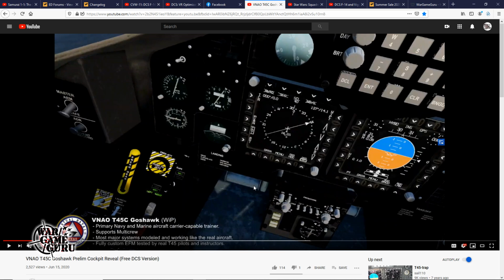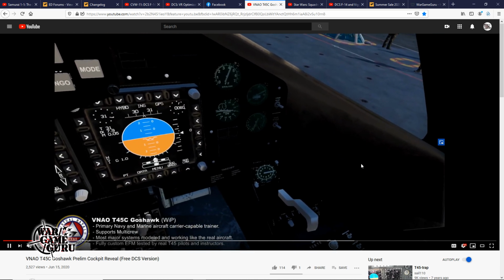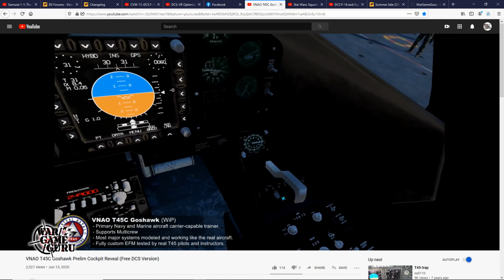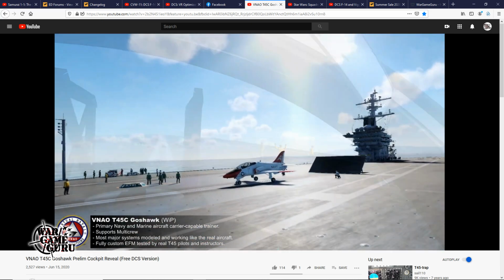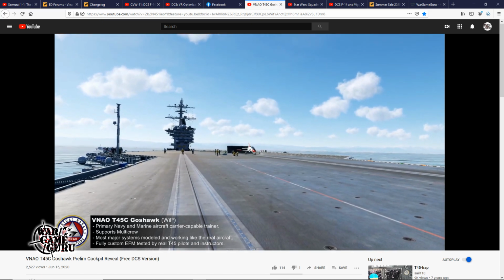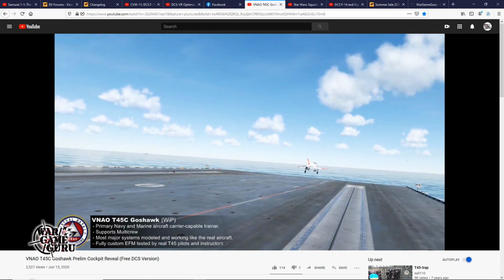The T-45C Goshawk preliminary cockpit reveal. So these guys are putting together their own module for DCS. And I had asked the other day, what's this based on? I thought it might be just a skin that they're throwing over top of something else, but it's not. It's going to be a full-blown, I guess vanilla module like the A4 was.